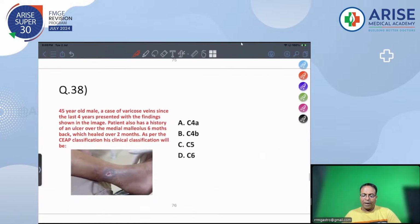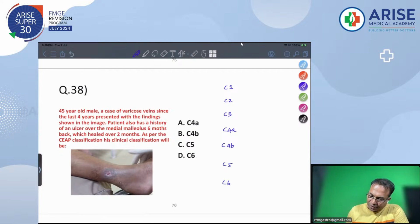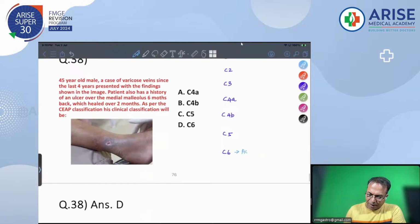A 45-year-old male, a case of varicose veins since the last 4 years, presented with the findings shown in the image. Patient has a history of ulcer over the medial malleolus 6 months back, which healed over 2 months. As per CEAP classification: C1, C2, C3, C4A, C4B, C5, C6. This is a healed ulcer. So the answer is C5, healed ulcer.